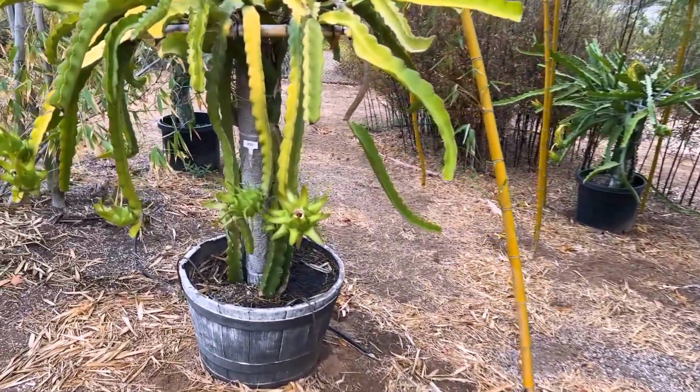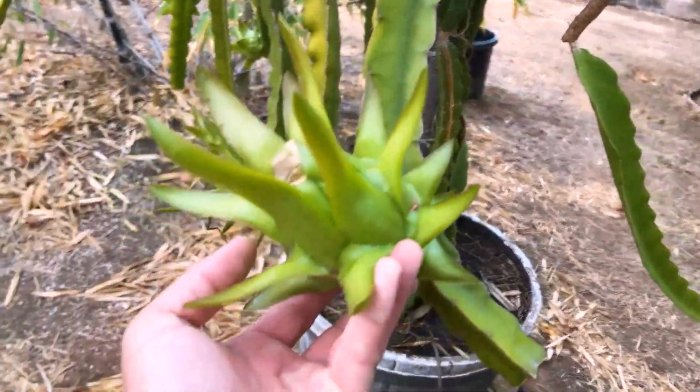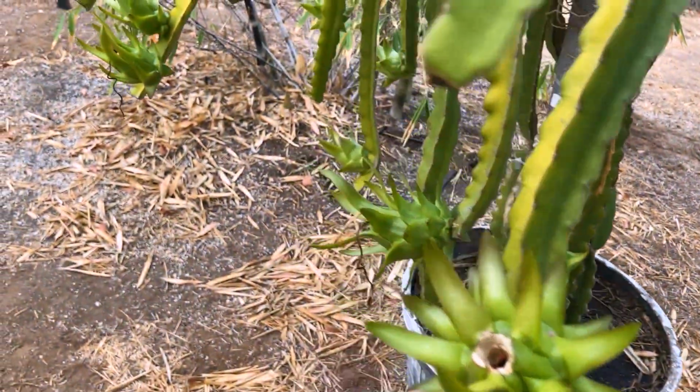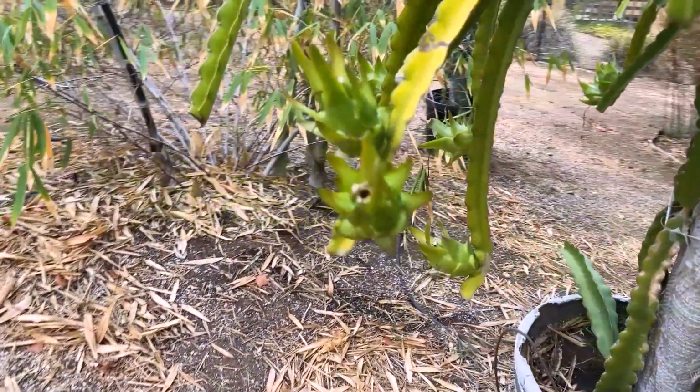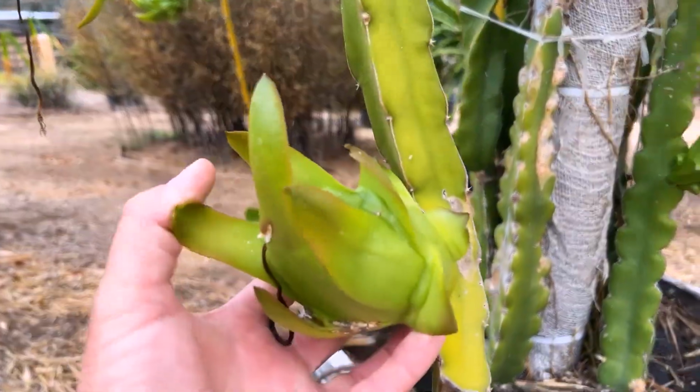Now here's another one I really like. I call this the Elk Creek Unknown #1. Look at the bracts on that fruit. I've had this for a few seasons. It's under evaluation, and these fruit are really, really delicious. An interesting shape. They have a lot of long bracts.